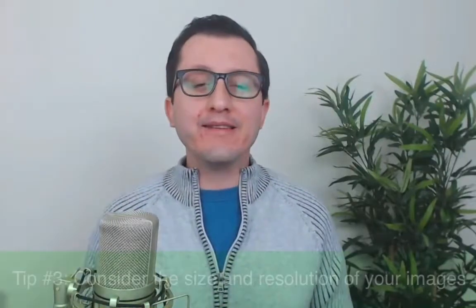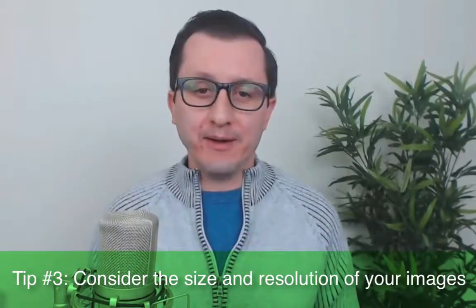Even if you want to convey that type of feeling in the images that you put on your site, make sure the subject of the photo is in line with the type of work you do and that you want to promote. Number 3, consider the size and resolution of your images.